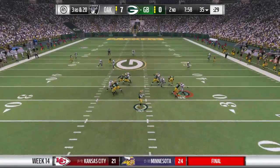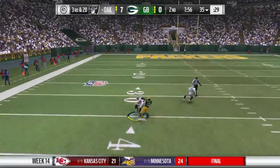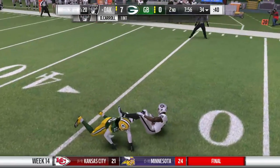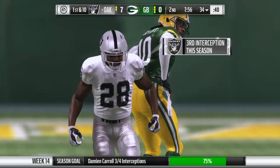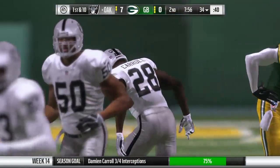Off the play fake. Here's Lynch. He's going to look deep down. And is this intercepted? It is. It's intercepted. A great read, and it's picked off. And his guys are going to take over at the 34-yard line.